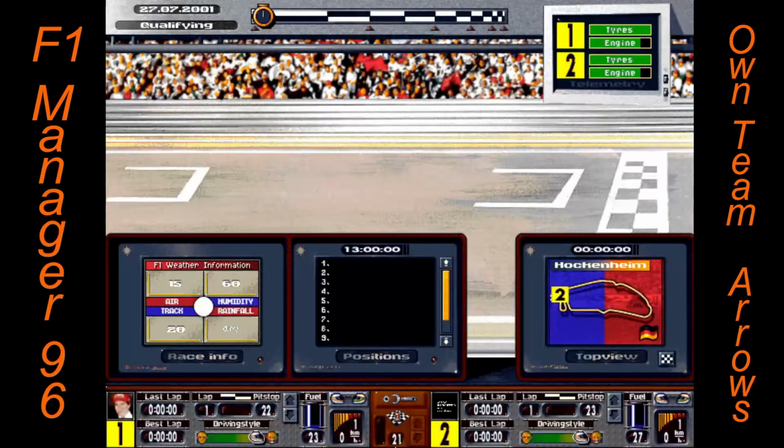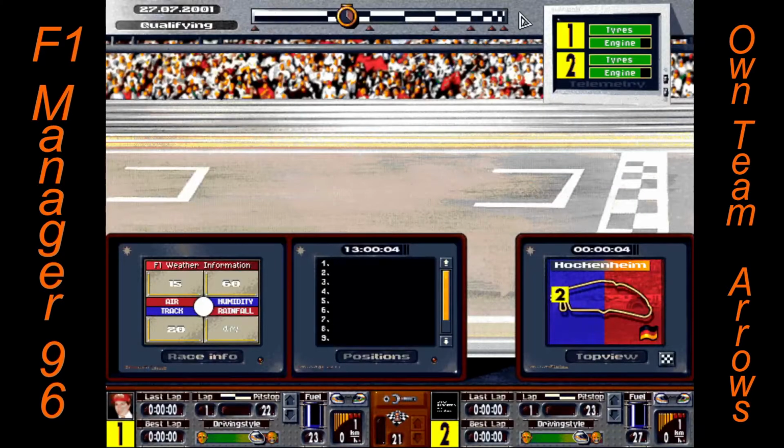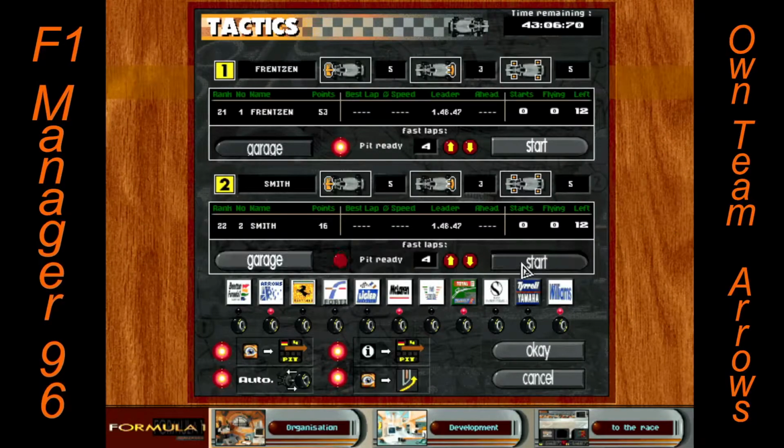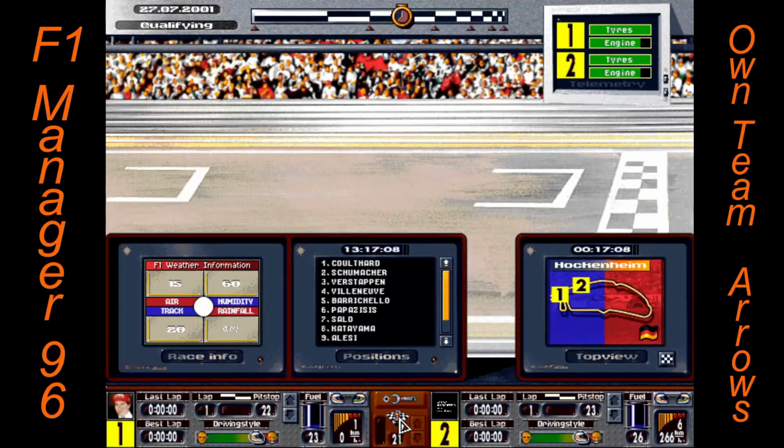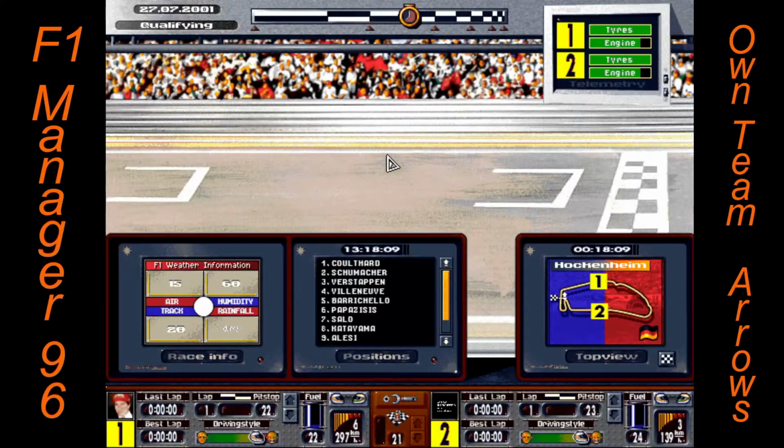Alright, let's go to quali, see what we can do. We'll send out Smith first. Speed this up a bit. 17 minutes, yeah, that should be fine. Let's see what we can do, boys. Hopefully we can get another pole, that'd be nice.